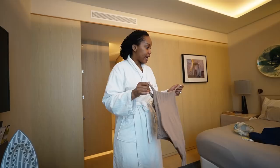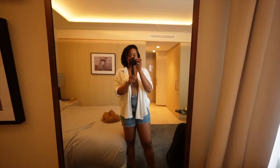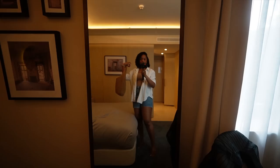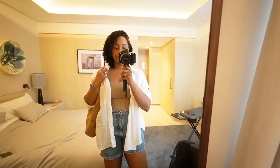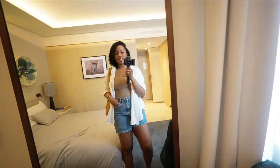I think I might go with my shorts, this Skims bodysuit, and I have two shirts that I can wear as cover-up. All right, this is what I'm wearing, guys. Oh, this battery's about to die. Very simple. I'm just wearing this white shirt, my Skims bodysuit, and my denim shorts from Zara. I also have my Arans on. I still haven't decided if I want to wear my trainers or not. I'm still trying to decide, but I think for now this is going to be the look.